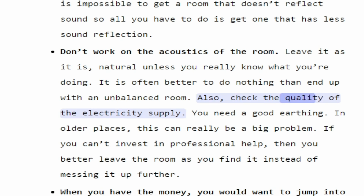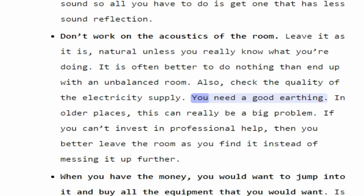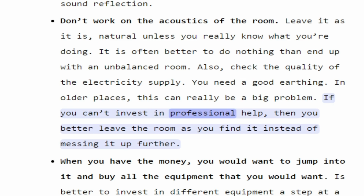Also, check the quality of the electricity supply. You need a good earthing. In older places, this can really be a big problem. If you can't invest in professional help, then you better leave the room as you find it instead of messing it up further.